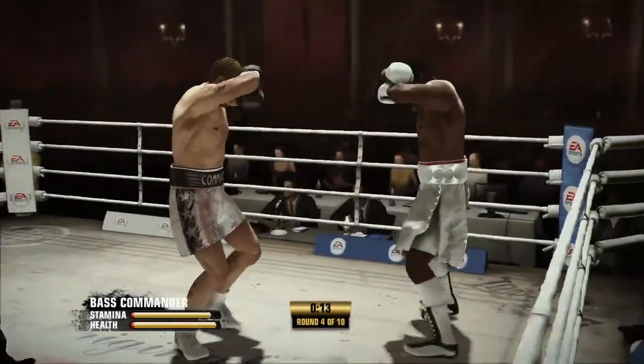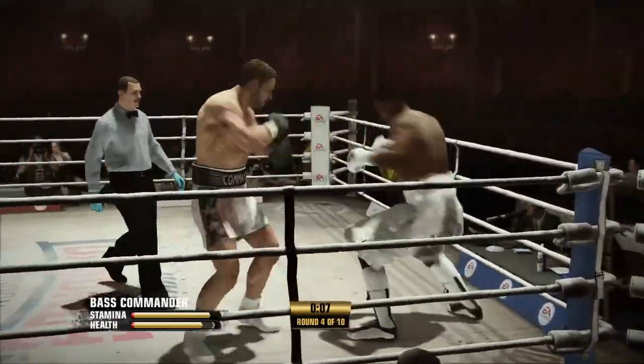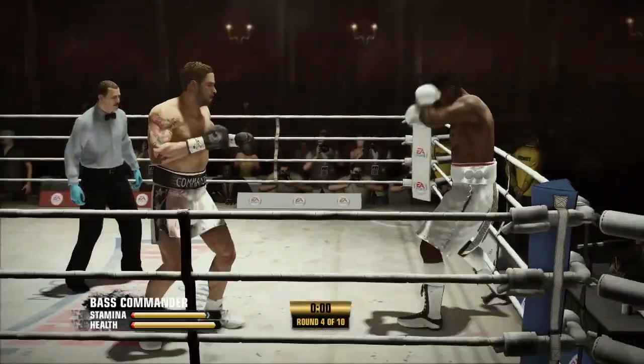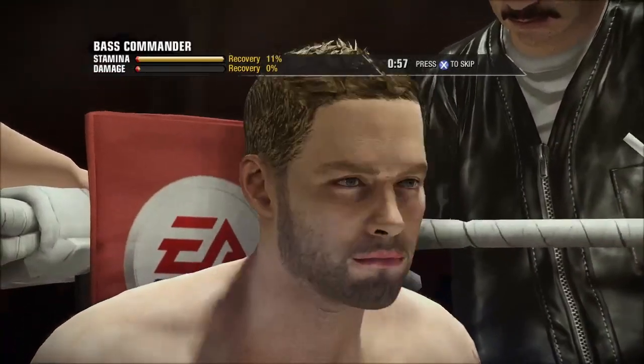Takes one but gives one. Good work by Hands of Stone. Right to the belt line. Kid Dynamite's doing well here with that two-punch combination. And the bell rings, signifying the end of the round.